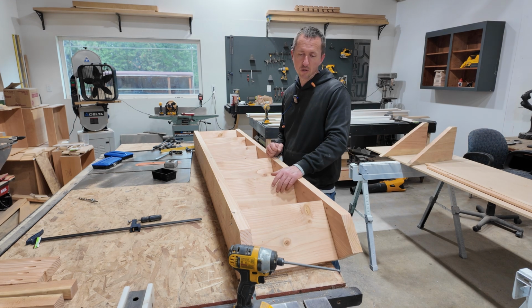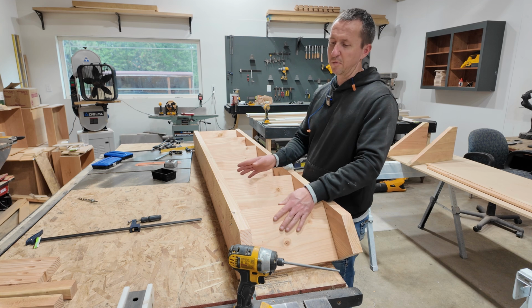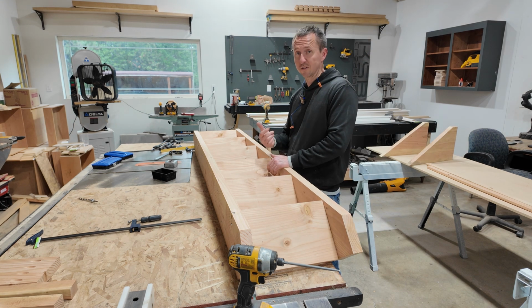So I'm gonna sand this up really quick. I'm not gonna get too crazy with it. The whole bed is pretty rustic. I'm just gonna make sure there's no crazy sharp edges, and then we'll get it stained and go install it.